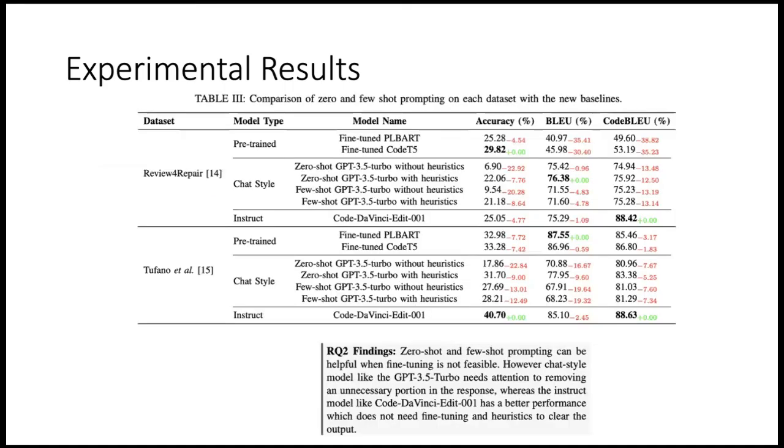And then they have compared, referring to research question number 2, where they have utilized these large language models with zero-shot and few-shot prompting. As I mentioned before, this Code Da Vinci edit is instruction based, and hence few-shot could not be used. And if few-shot is not being used, and since it's instruction based, we don't need to apply the heuristic. So that's why there are 5 types of experiments, with and without heuristics for the ChatGPT style.